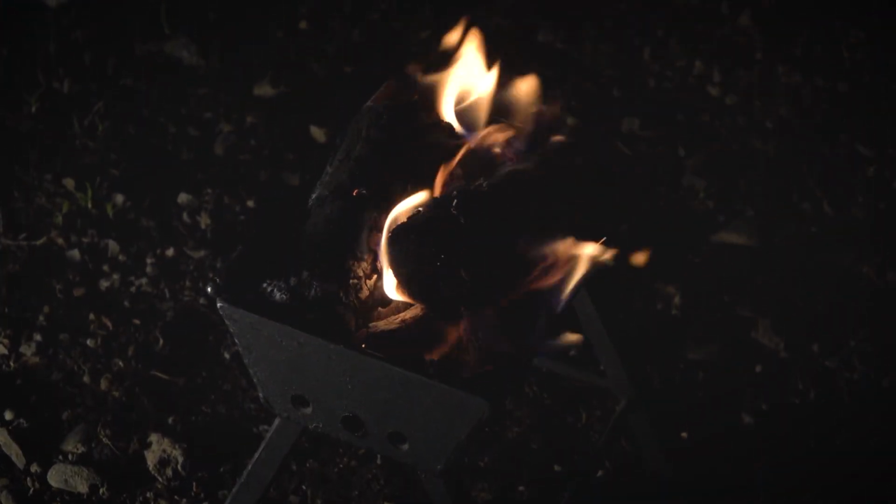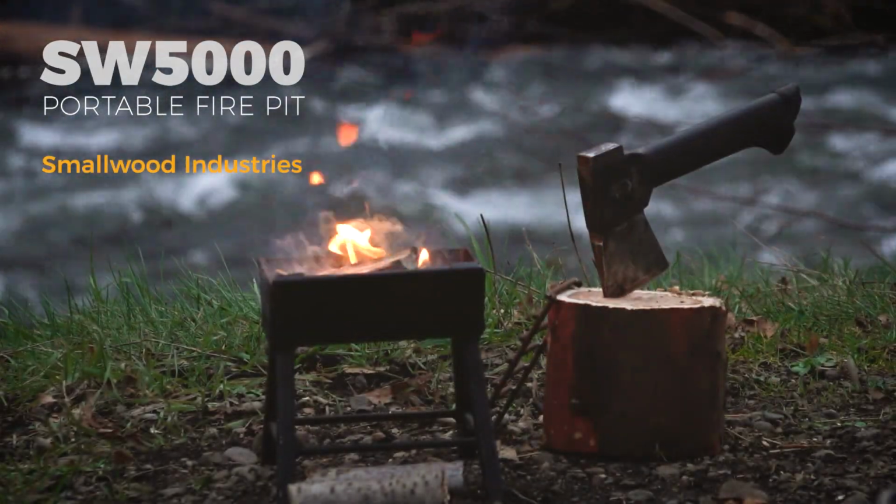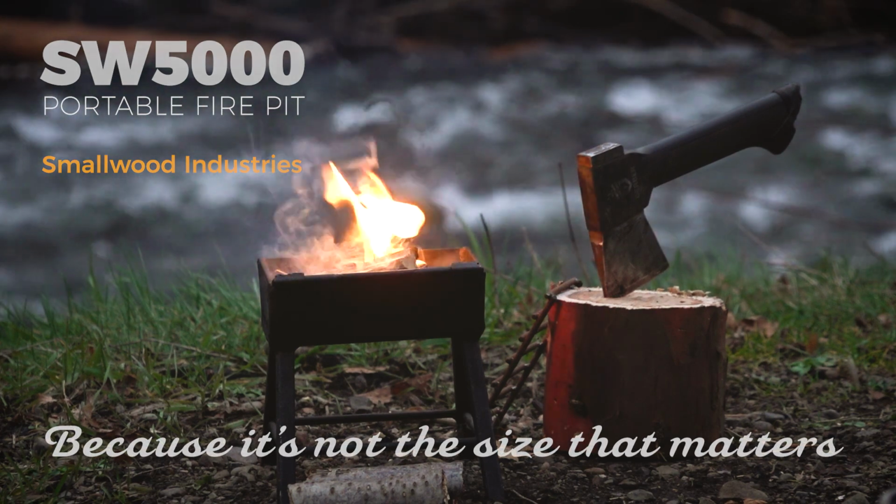The compact and efficient SW5000 from Smallwood Industries, because it's not the size of your campfire that matters, it's what you do with it.